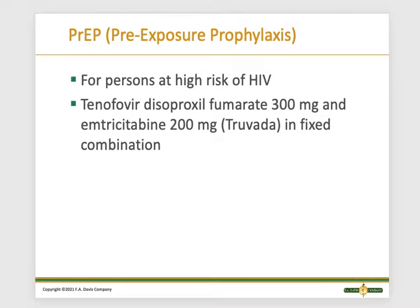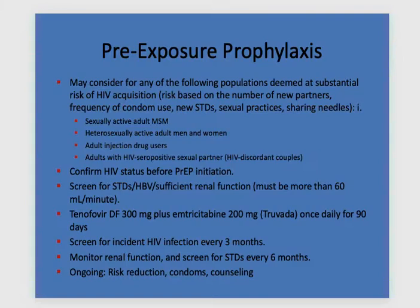So, pre-exposure prophylaxis for persons at high risk of HIV. I think these are becoming a lot more affordable. I think insurance companies are covering them more. I believe PrEP is after my time in the outpatient world, so I don't know for sure, but I believe it's becoming more covered by insurance, which is fantastic, because we're going to give Truvada, 2 HIV medications in a fixed combination, very easy to take, and you can take it once a day for pre-exposure prophylaxis.